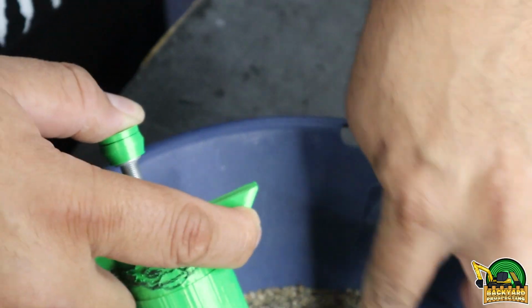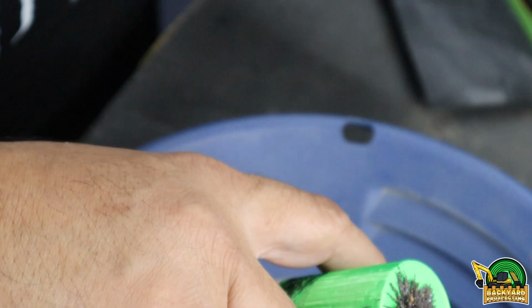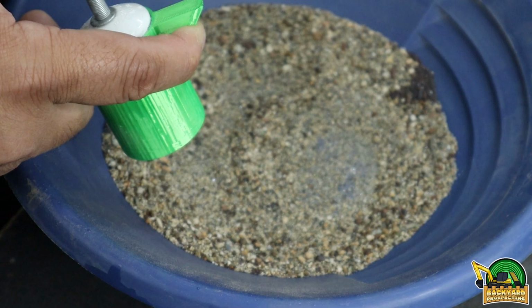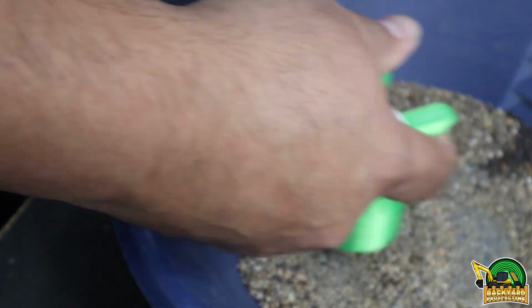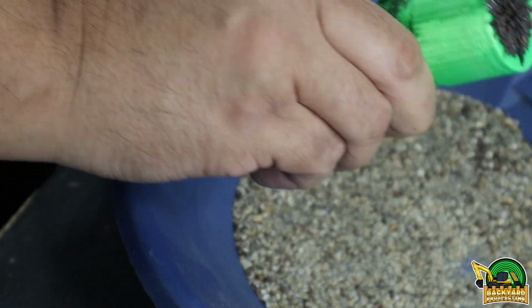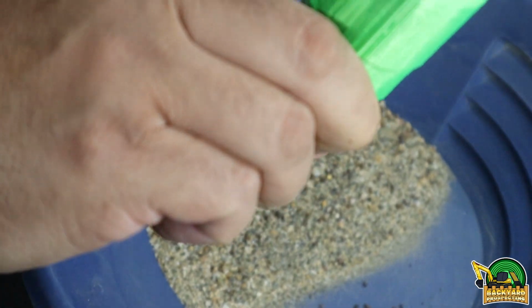See what kind of... Oh, I see a little flake of gold. Magnetics, just a little bit. I mean, that's not much. A little flake of gold right there. Anyways, there's not a whole lot of magnetics to deal with in here. There is some gold. I already saw it, so that's good. We know we didn't get skunked. That's our magnetics from pretty much the entire thing. A little big chunkies.